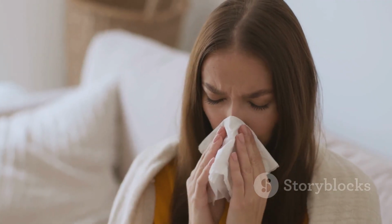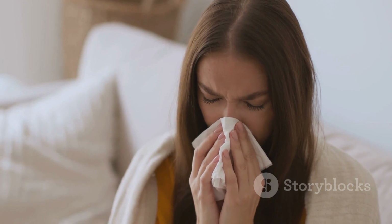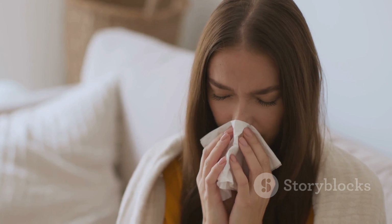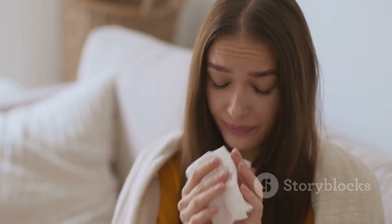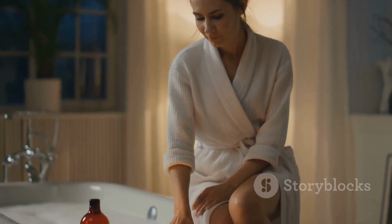Step 5. Blow your nose. After inhaling the salt water with both nostrils, you'll likely feel the need to blow your nose. Do so gently and frequently. This helps to expel any mucus or scum that the salt water has loosened up.